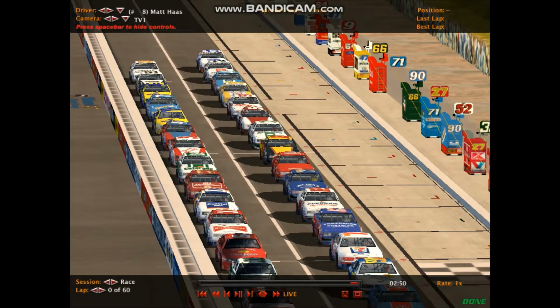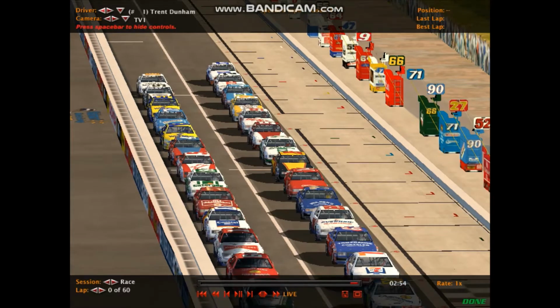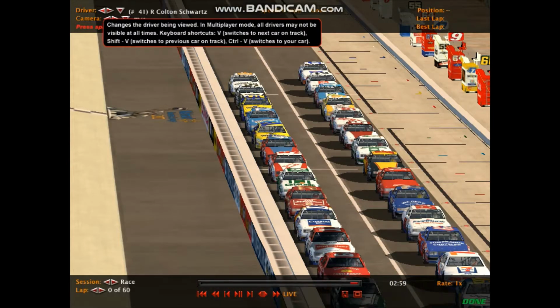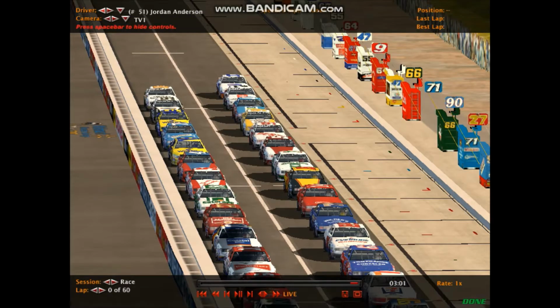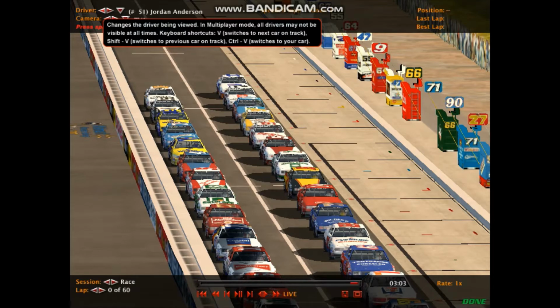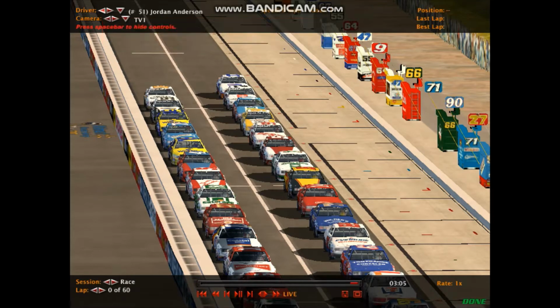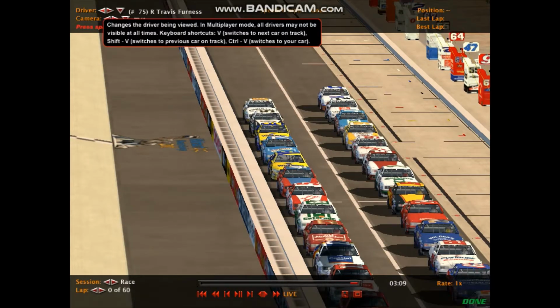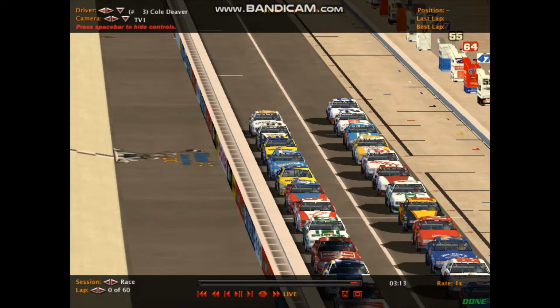Next row has number 8, Matt Haas, and number 5, Phil Parker. Next row down has Trent Dunham in number 1, and the Southern 500 champion, Colton Schwartz, in number 41. Trent won a race this season at Texas. Next row down has car 51, Jordan Anderson, and number 15, it is Kat Batson, the 51 and the 51 backwards. So how do you like that? Next row down has Laura Chung in 97 and Travis Furness in 75.